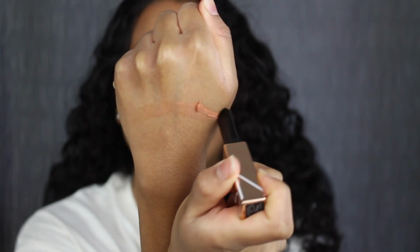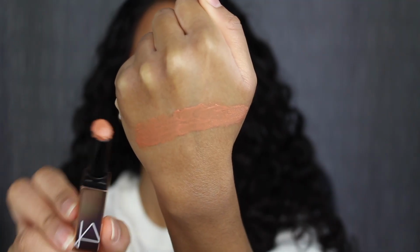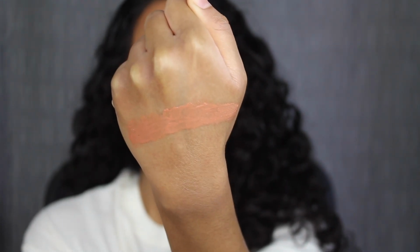Breathless is described as a pink nude. Formula is very creamy. Look what happened. The formula melted as I was swatching it on the back of my hand. This shade might be a little bit too light for me, but let's see what it looks like applied on the lips.